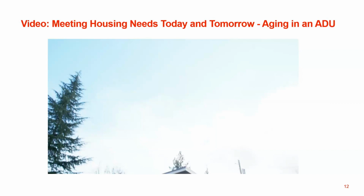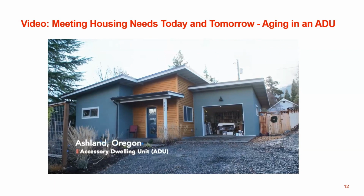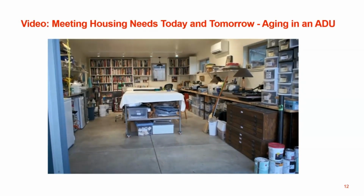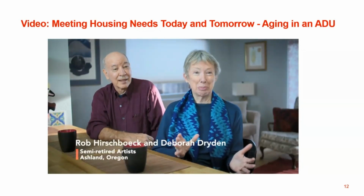So we're going to look at another couple's considerations about creating a space to help them stay within their community as they age. Several features are very unique to this space for us. One, very practically, it's the first time I've had all my tools for my artistic work in one spot, which not only makes it easier, but also frees up my garage.